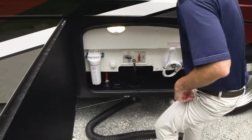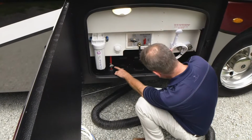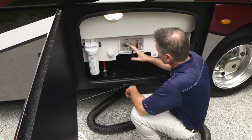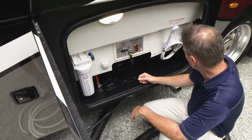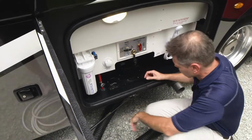Lots happening back here. Yep, you have a water filter, you can flush your tank, you have a couple of drains back here, low point drains, you have an exterior shower. You have a light out here, which is super handy to have when you're setting up camp. This is going to be 40 gray, 40 black on this, by the way. So let's real quick kind of hook stuff up here.